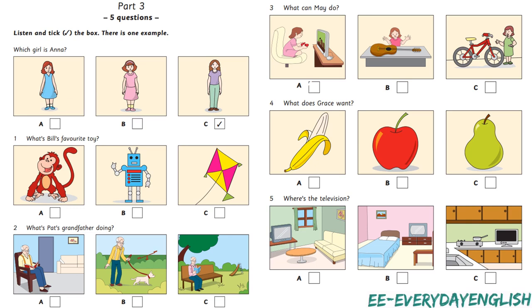Two. What's Pat's grandfather doing? Is your grandfather reading in the house, Pat? No, he's in the park. Is he reading in the park? No. He's walking the dog. They love the park.